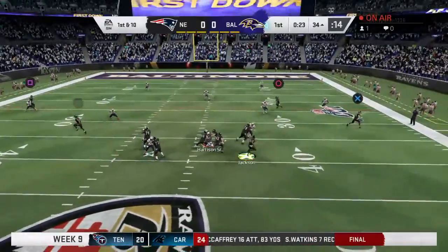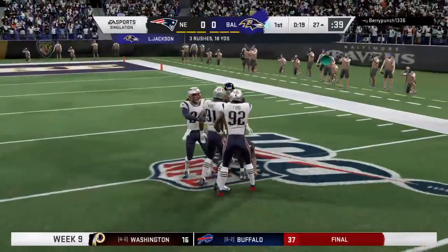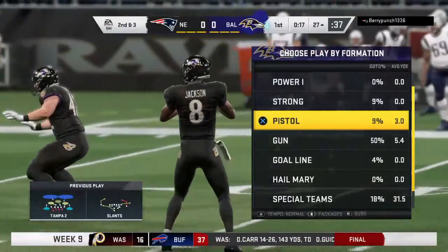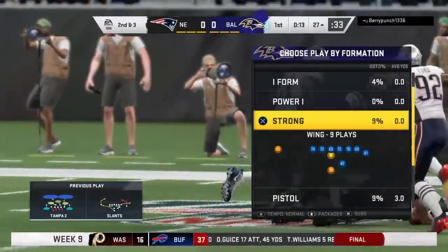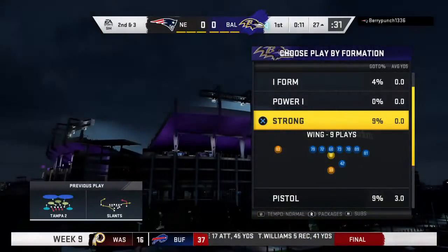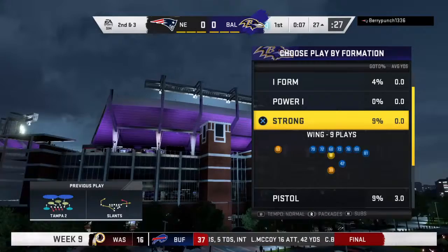From the gun, Jackson. Flush to his right. And he's going to keep it here. Nice work to get 7 out of that, and it's 2nd down. Partner, he was going through his progressions. Not there, not there. After about the 3rd one, he decided he better pull it down and run for it. And he slides down and avoids the hit for good measure.